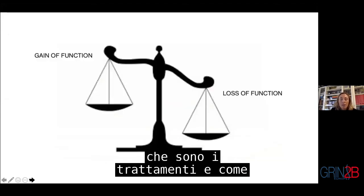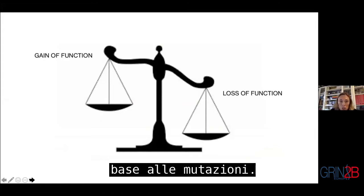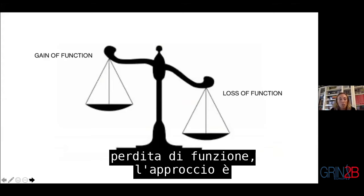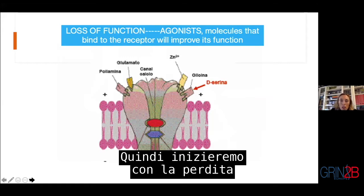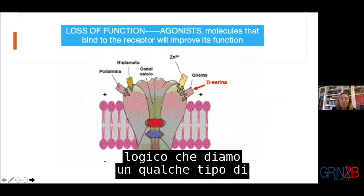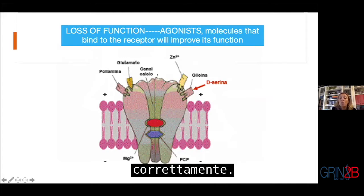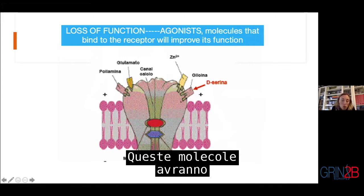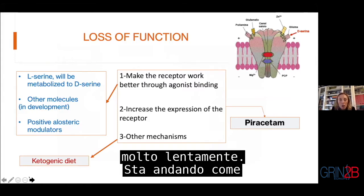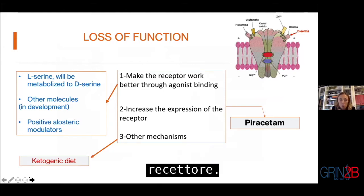As has been already mentioned, we try to organize the treatments according to the mutations. If the mutations are a gain of function, we try to have an approach. If the mutations are a loss of function, the approach is different. So we'll start with the loss of function mutations. It is logical that if we give molecules that stimulate the receptor that is not working properly, these molecules will probably have an effect to potentiate the function, because the receptor is moving very slowly, like a receptor that is tired, and you need something to push the receptor.